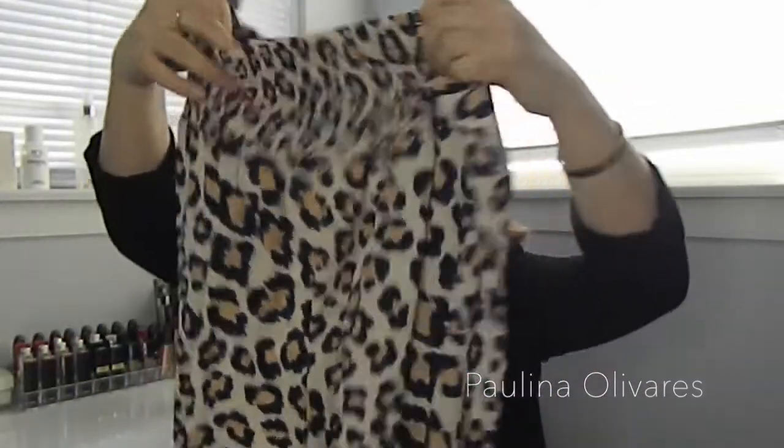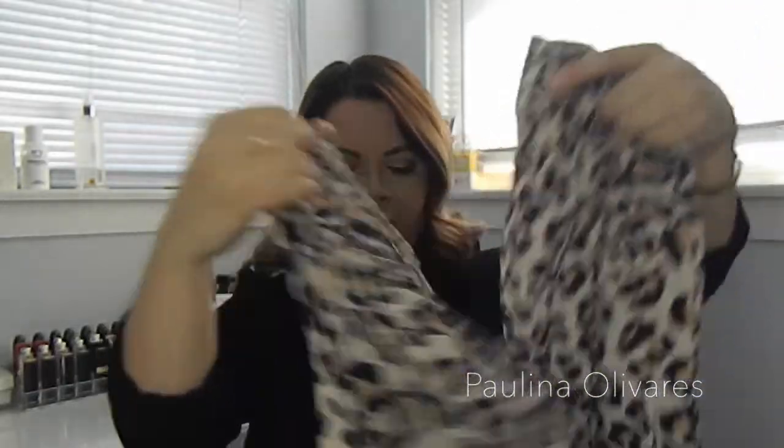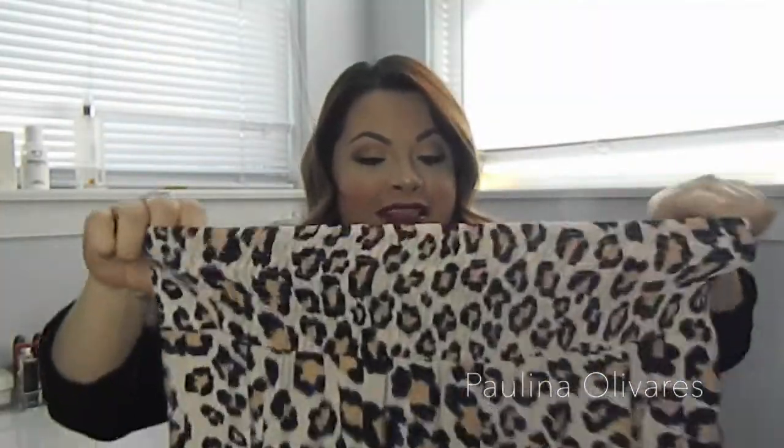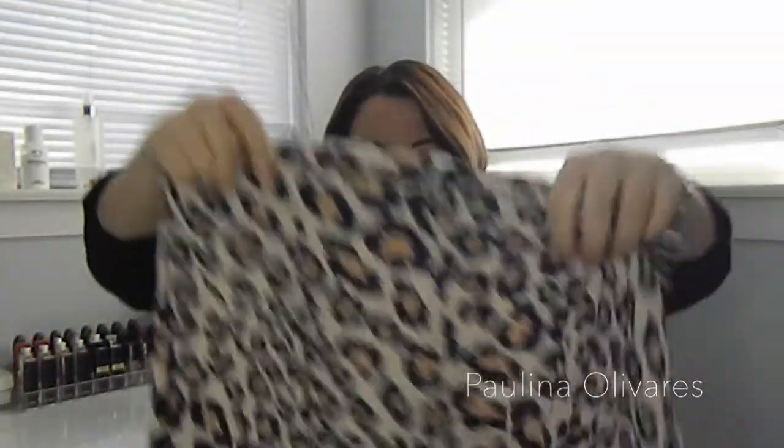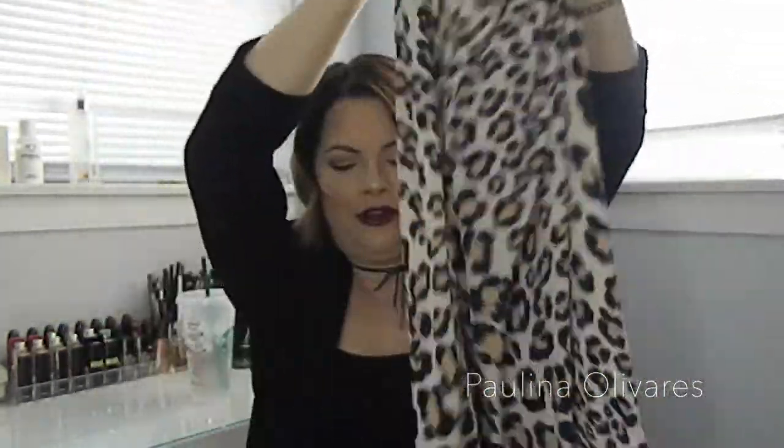so this is this leopard print pants. I like to call these Aladdin pants because they're cinched in around the ankle. I love this for when you go to the beach, you wear it over your swimsuit. It is so flowy. It's kind of like, I don't want to say chiffon, but it's a little see-through. What is this? Chiffon. It's polyester. So yeah, this is really, really cute. Like I said, for the beach, the boat, really nice for summertime.